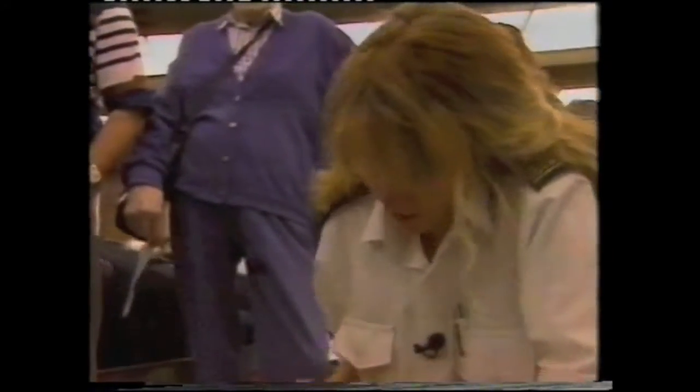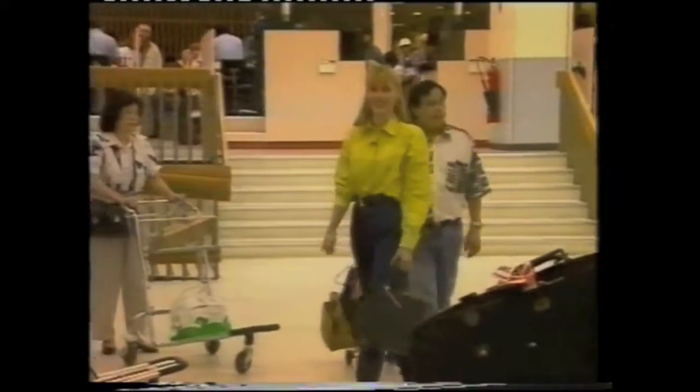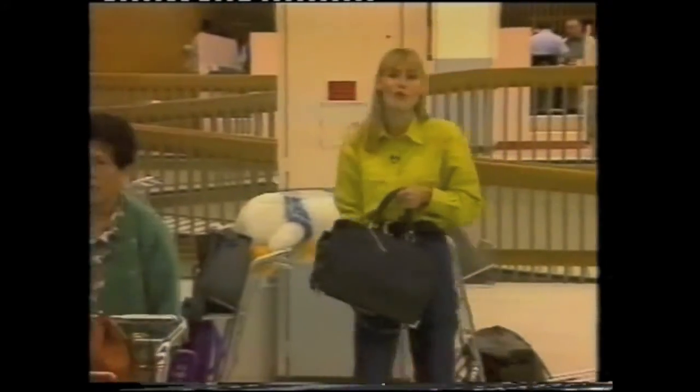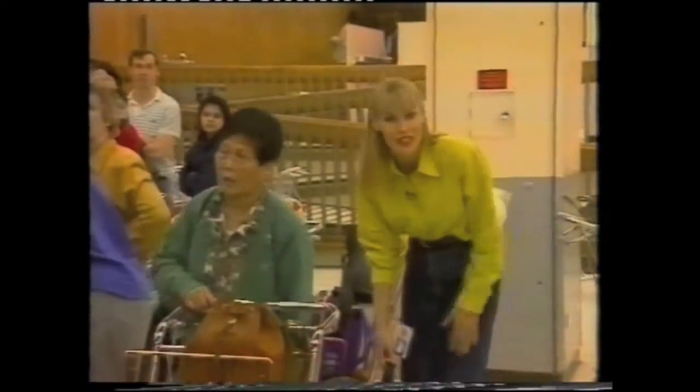Here we go, Willy. Look at that. There we go. Good. Well, let's find out how good Willy's nose really is. In this bag, there's some meat, some garlic, and some bulbs. I'll put it down, wait for my luggage, and see what happens. Let's go.